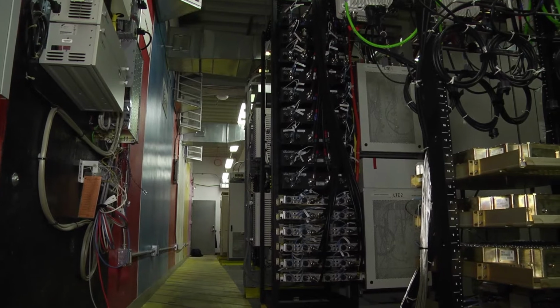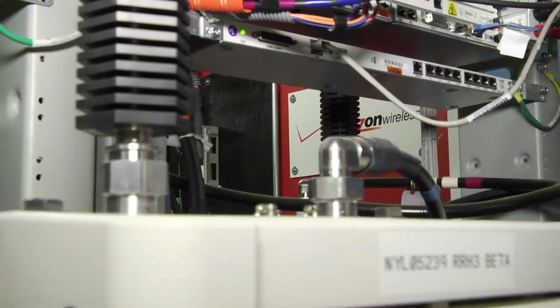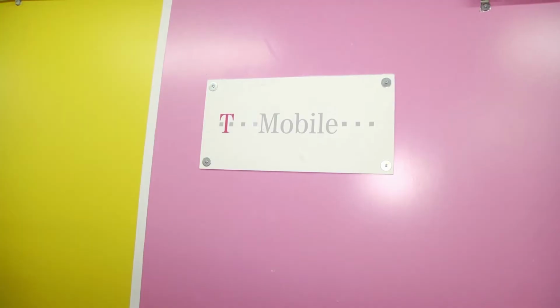Obviously you can see it's a huge space. We try to color code each carrier. That's the interesting thing. So we're in this giant room and each carrier's rack is painted with the color and has their logo on it. Absolutely. So obviously we're in front of AT&T here.